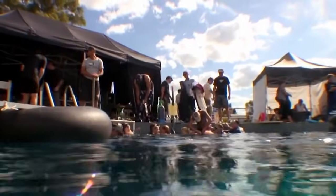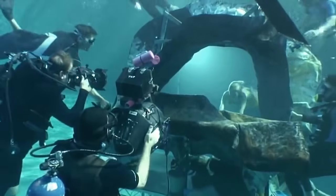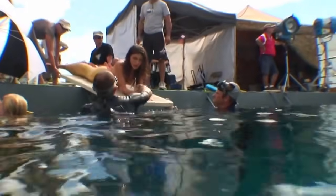Hi there, I'm Jeffrey Walker. I'm the director of H2O. One of the great things about filming H2O is all the underwater photography. Now, how do we do it? We take a big team, about 30 people. Lots of them are scuba divers. They're underwater with cameras in big housings. There's photographers underwater. There's safety people, stunt people, and our beautiful girls, of course, in mermaid tails.